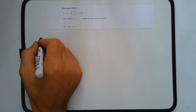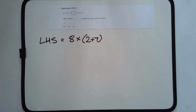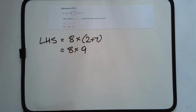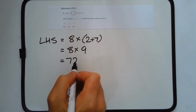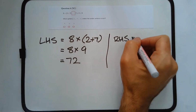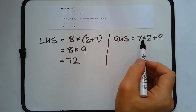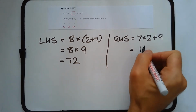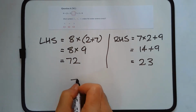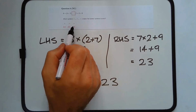So starting off from the left-hand side, we have 8 times (2 plus 7), and applying order of operations, we'll do the brackets first. 2 plus 7 is 9. So 8 times 9 is equal to 72. Now from the right-hand side, that equals 7 times 2 plus 9. And we do multiplication before addition. So that's equal to 14 plus 9, which equals 23. Now clearly, 72 is greater than 23. Therefore, the answer is the greater than symbol.